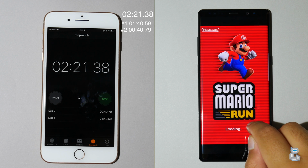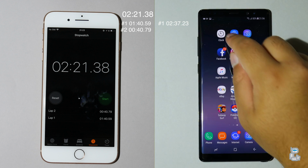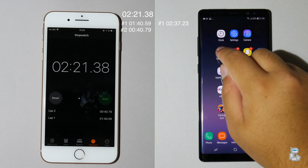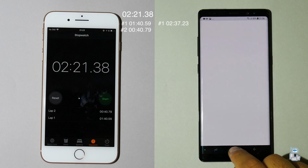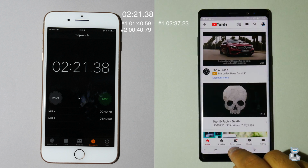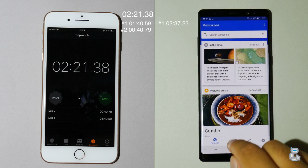Meanwhile, the Samsung Galaxy Note 8 is yet to finish up with its first lap, and just under a minute after the iPhone finished its first lap, the Note 8 finishes its first lap with a lap time of 2 minutes and 37 seconds. So I'm now going to start speeding up this footage, as of course we do know which of these smartphones has won the speed test. But this really does bring home how well Apple are at optimizing its software for the hardware that it uses.